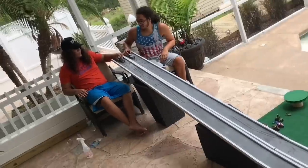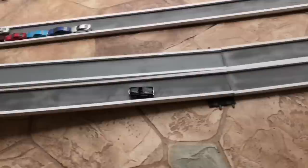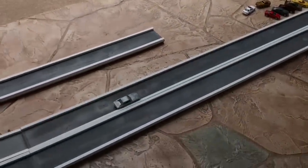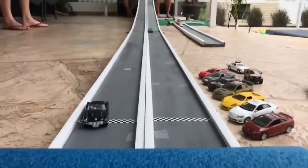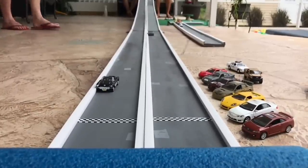Let's see who takes it. Right there, lined up. On your mark. Get set. Go. Corvette jumps way up. Wow, he's real fast. Fast and Furious Charger doesn't stand a chance.